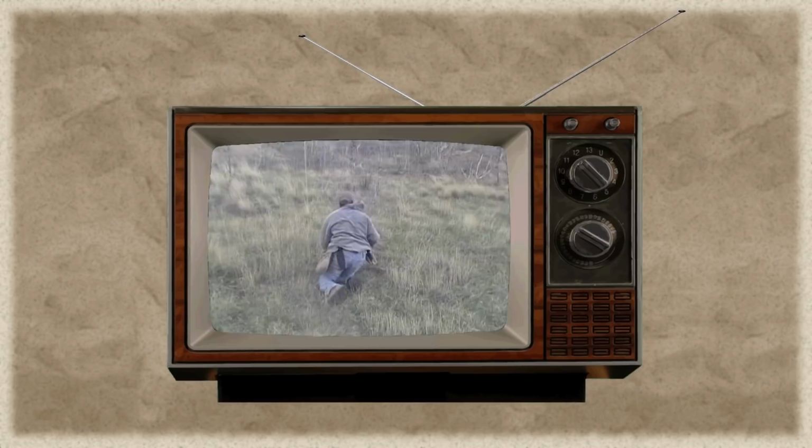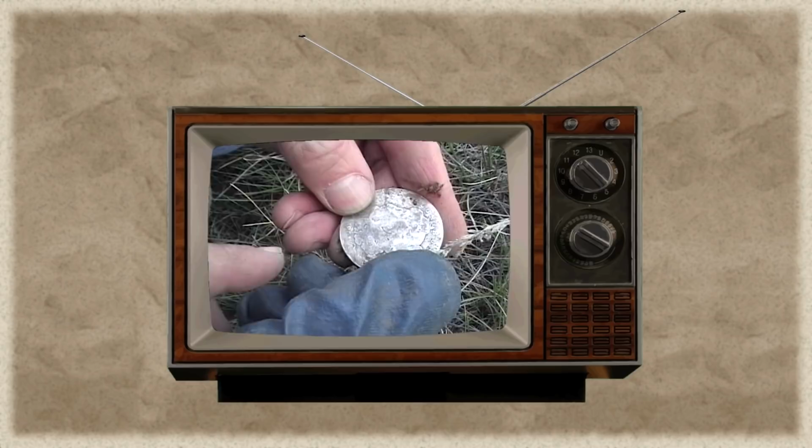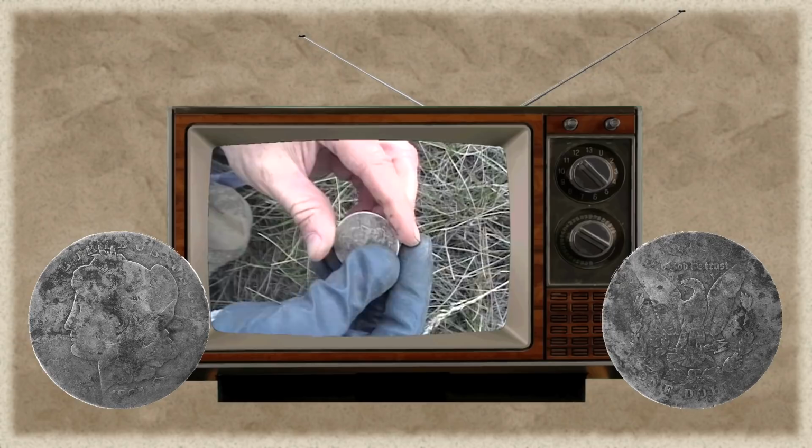Wait, let me look at it. That's the other side. Turn it over. It's going to have a date on it. It's got a date on it. Right there. 18. It's 18. 1800s. 1881. It's an O. 18-0 for old. I got a Morgan dollar from the 1800s.